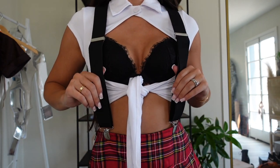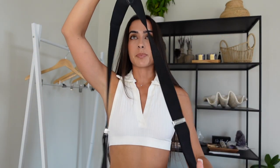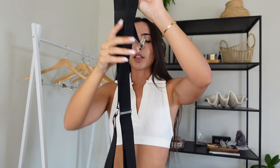I wore a cute lacy bra under it because it is completely open, so you definitely have to wear a bra or bralette under it for sure. It also came with some suspenders, which your girl loves. Adorable, totally adding to the vibe. And some really cute glasses.